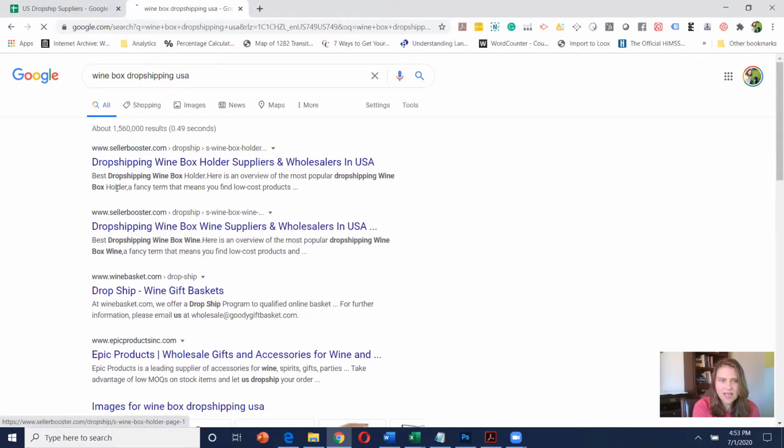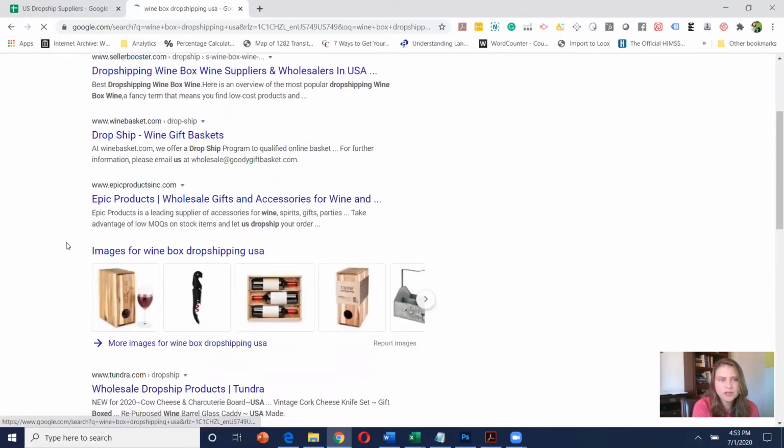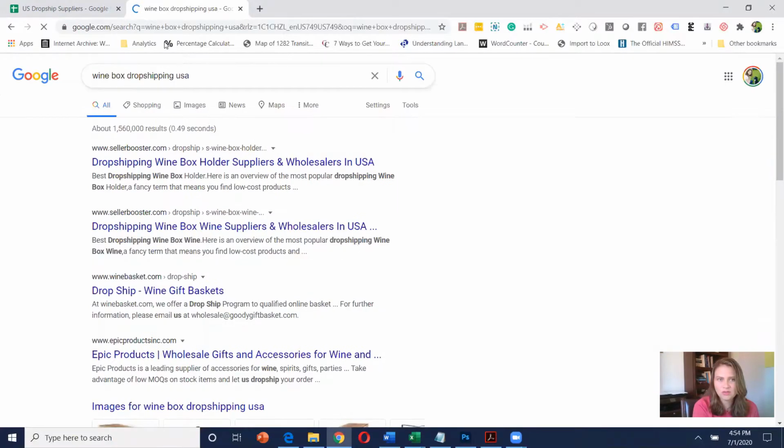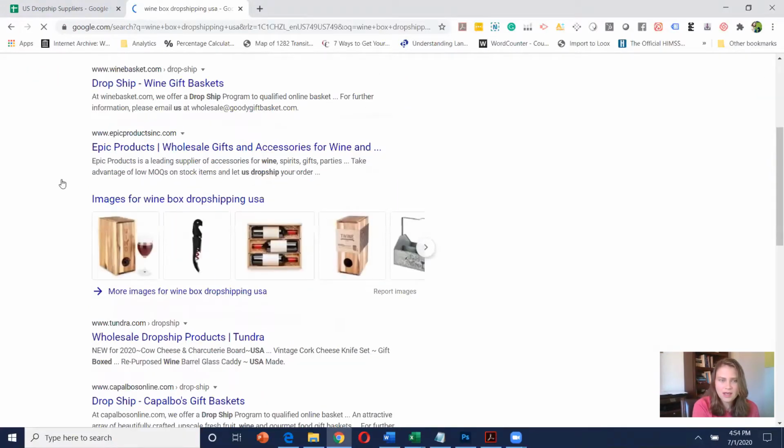So we've got some apps here. We've got dropship wine gift baskets. That's pretty cool if we wanted to do that. Baskets wasn't really what I was looking for though. I was looking for a wine box. So we'll keep looking. Epic products, wholesale gifts and accessories for wine. Low MOQs, so that stands for minimum order quantities, on stock items, and let us drop ship your order. So that definitely looks interesting. I would check that out.